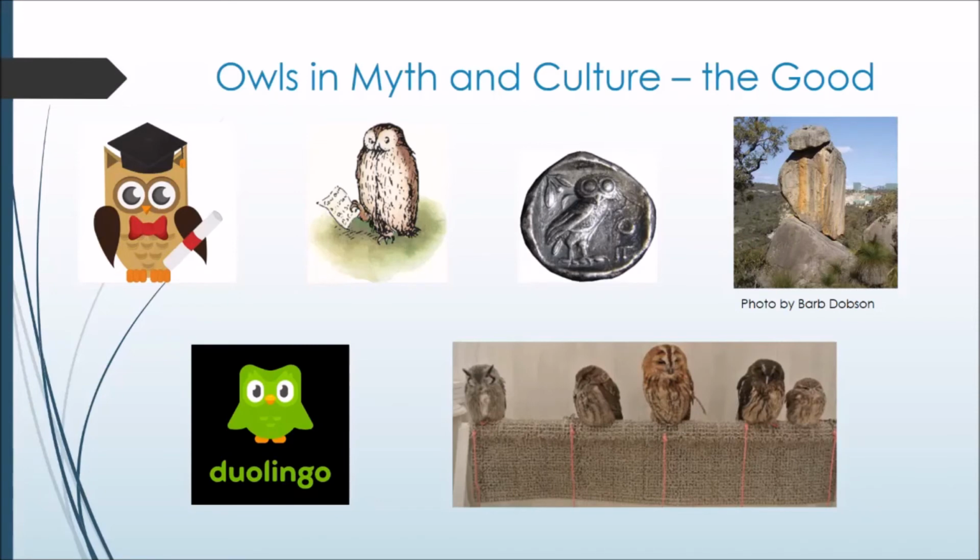So we'll start off with instances where people have positive views about owls. And in Western society, owls are often associated with wisdom. And you can see that in the wise old owl in Winnie the Pooh.